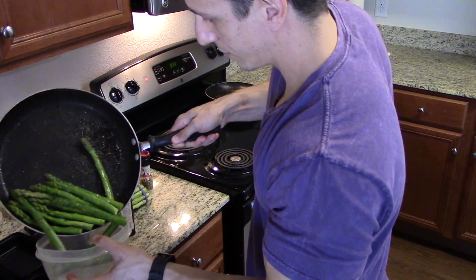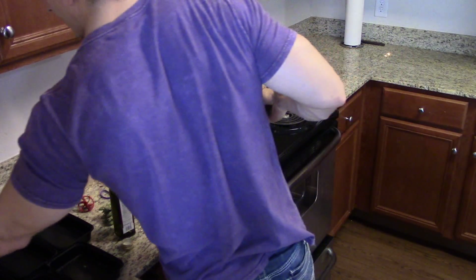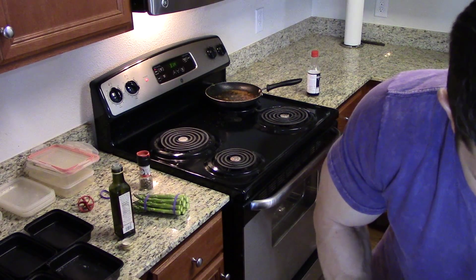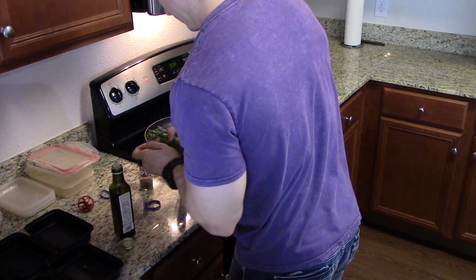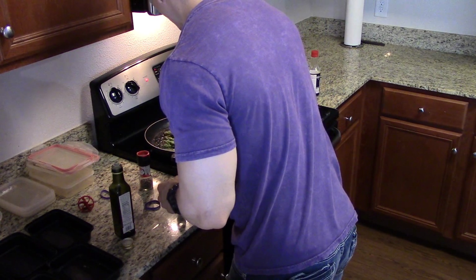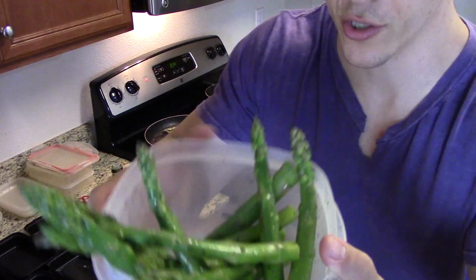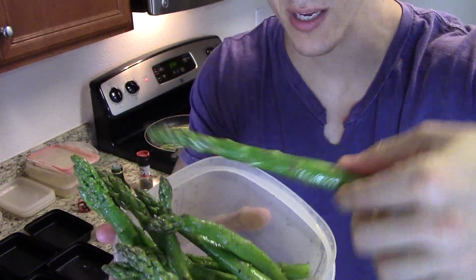I'm going to put these in here and move on to the next batch. Again, a little bit of water. And that's it, guys. Really simple. You get this real rich green flavor. Outside's a little bit tender to the touch, but it's still going to have that pop, and it's still going to have that crispness that you want when it's fresh.